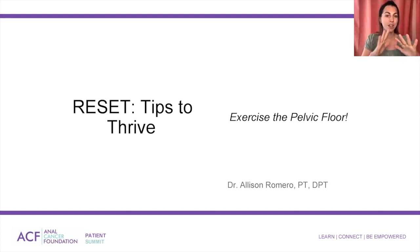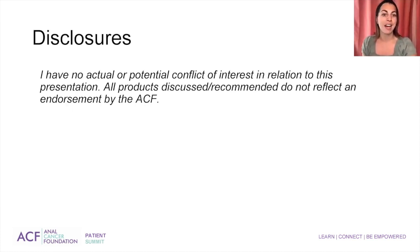I love this whole theme, reset, tips to thrive. And we're going to talk about exercise and the pelvic floor as a part of the thrive and reset post-treatment for anal cancer. So again, thank you for letting me be here.